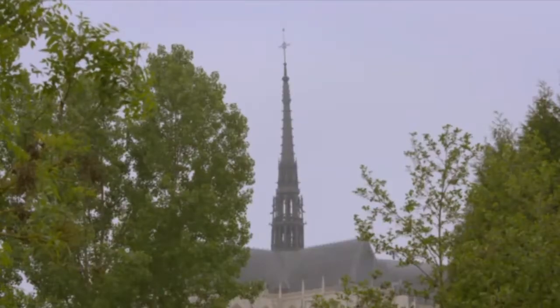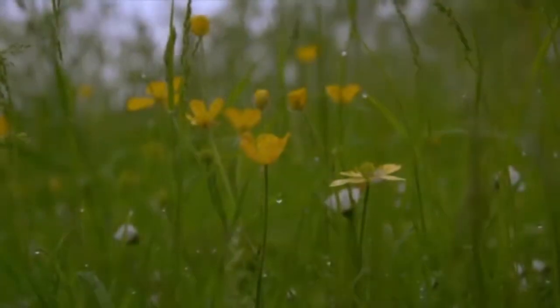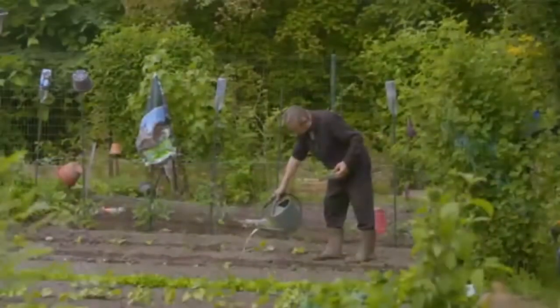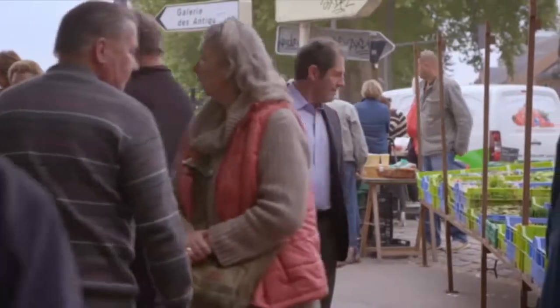This is the magnificent city of Amiens, home of one of the great cathedrals of France in the valley of the Somme River. Nearby the cathedral, there is a unique ensemble of several hundred floating gardens called les ortillonnages. These have given the town a reputation for growing outstanding vegetables and herbs.